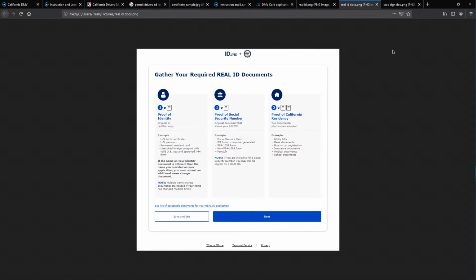Now there's 4 documents you're going to need to upload online when applying for a real ID. You're going to need proof of identity, proof of social security number, and 2 proofs of your California residency or whatever state you live in. Now, proof of identity, easiest one, obviously birth certificate, proof of social security number, easiest one, obviously your social security card, and proof of residency, 2 proofs of residency. Now that's where it gets a little bit difficult, because as someone in high school, a teenager, 15 and a half, 16, these might be a little bit hard to come by.